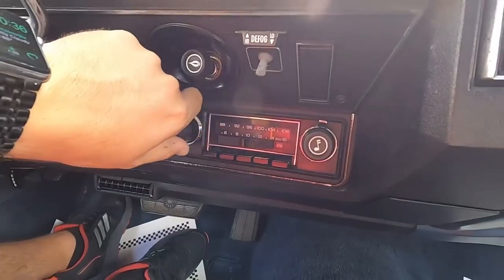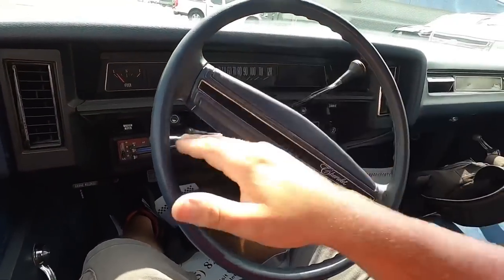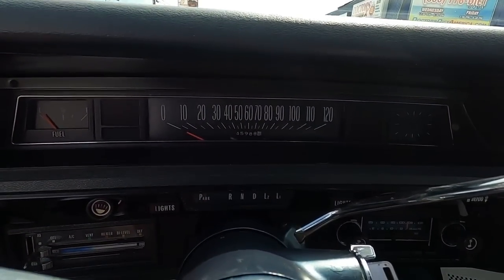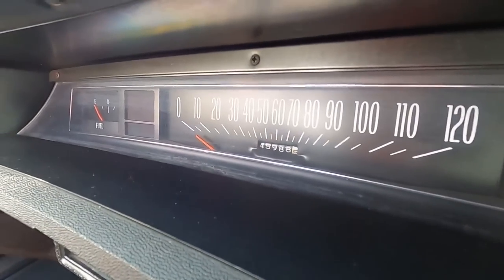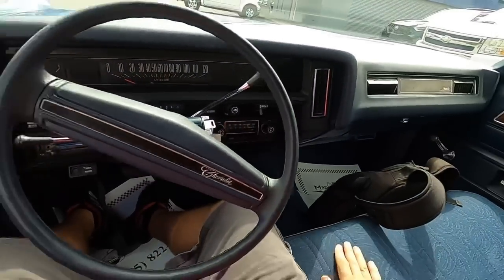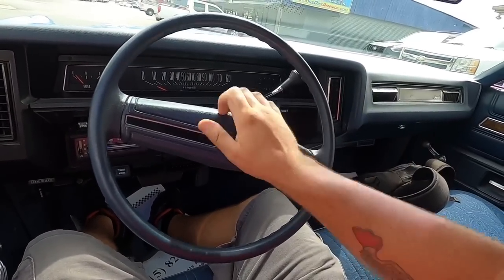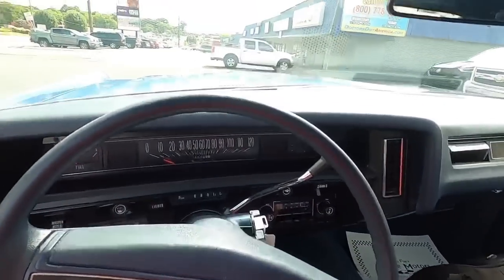Radio, radio's working good. Tilt column here. Turn signals on the dash. I don't see it popping up anywhere. The bulb may be out. Right side is working, but that left side over there is not blinking, so the bulb must be out. Okay, other than that, we're gonna go down the road, but what'd you think about the horn? Does it work? Nice and sensitive, works good. Let's take off.